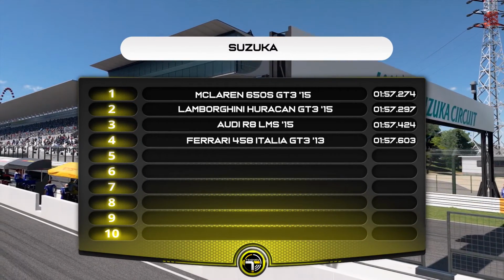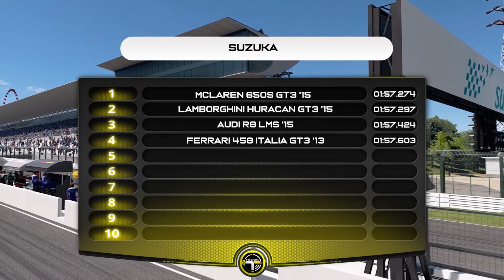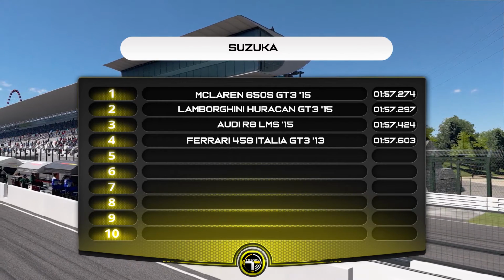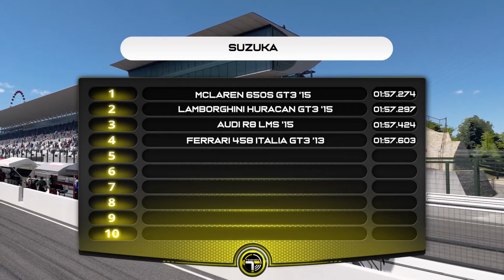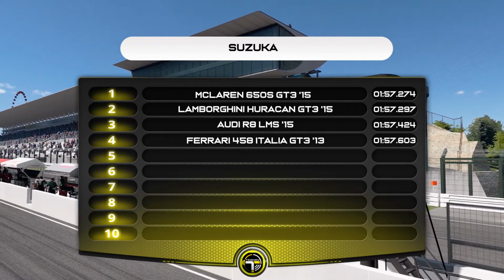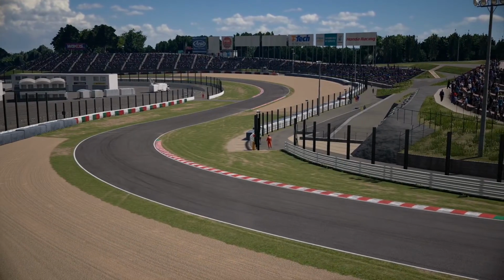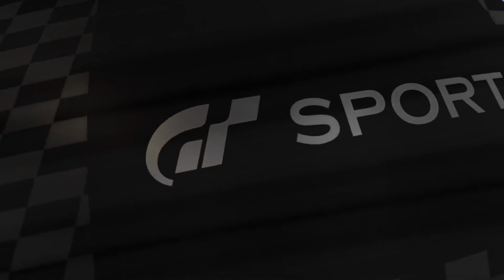So here we are with the Suzuka times. There's McLaren into the lead there, 57.274, followed by the Lamborghini Huracan, 57.297, and then there's a 10th gap then to the Audi R8. A lot of people would argue actually the Audi R8 is a slightly less version than the Huracan, but it's a little bit more stable as well, so it's sort of like, do you know what I mean? If you master the Huracan, you are in a better car than if you mastered the R8, but it's a little bit close like that. So let's jump to Interlagos now.